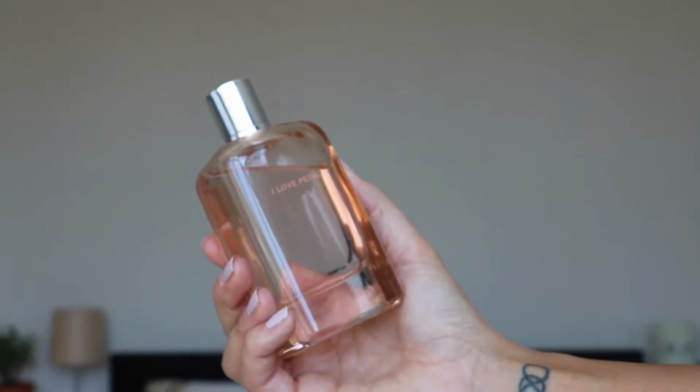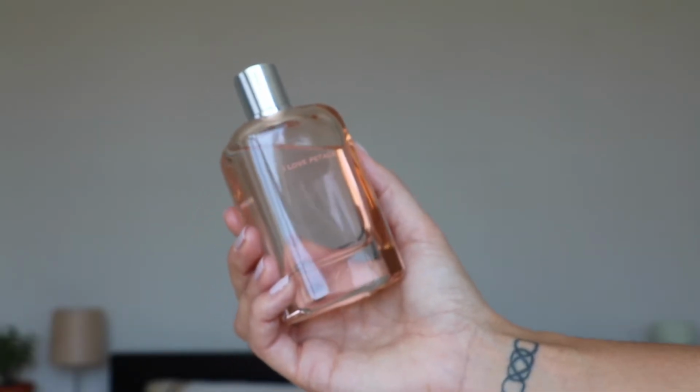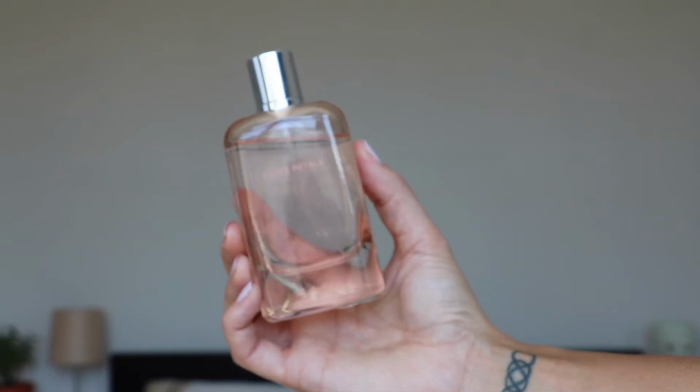I have this layered over top of a NYX lip liner, but I really just love how this makes my lips feel. Lastly for beauty, I have the Zara I Love Petals fragrance. If you watched my haul, you would have seen this in there, but I've just absolutely been in love with this fragrance lately. Like I said in that video, it does not last long at all. So I spray my clothing quite heavily with this, and I spray the crook of my neck where my hair is. So I just try and spray heavily in areas where I know the fragrance can soak in properly.